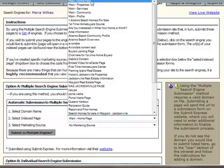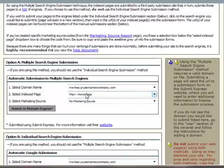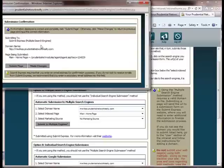Now this main home page, even though it doesn't have the name of the page that I created, it knows that I'm submitting to the search engines to crawl the home page of my website. Okay, so once I've identified what pages and domain I want to submit to the search engines, I'm going to click Submit, and then it'll show you the website, and then you can go ahead and submit the page.